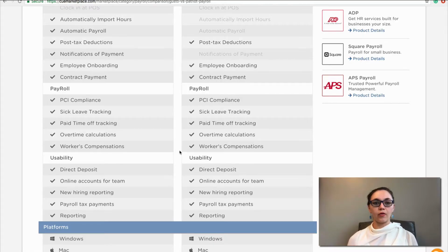Next, I want to talk about the payroll features that each of these software has. Gusto on the left, Patriot on the right, and as you can see, they have all of the same features under this category. But I want to take you through each of the features and explain a little bit what they mean. First of all, for PCI compliance, this means payment card industry.